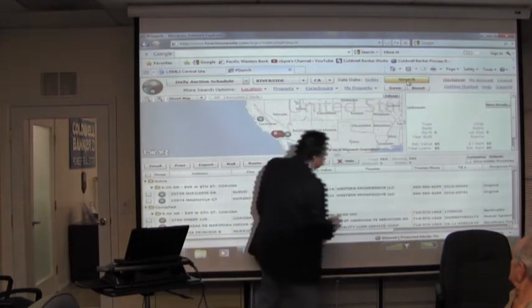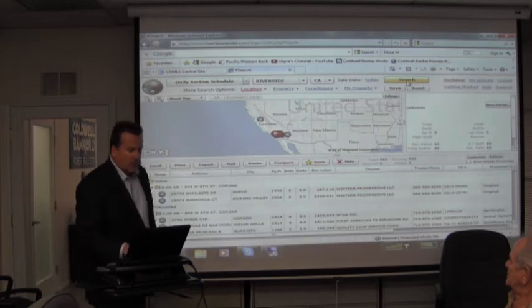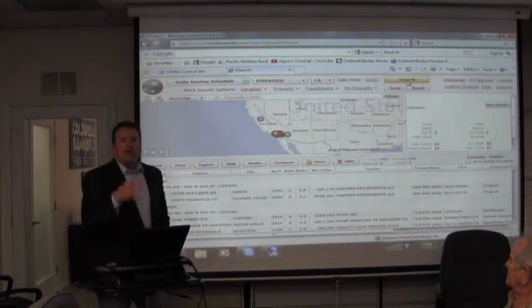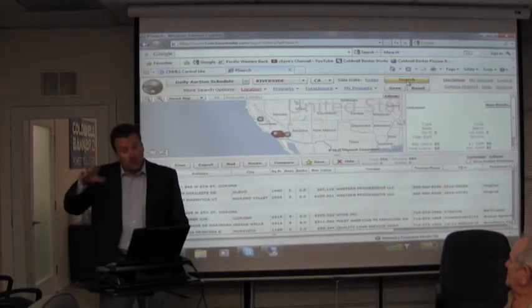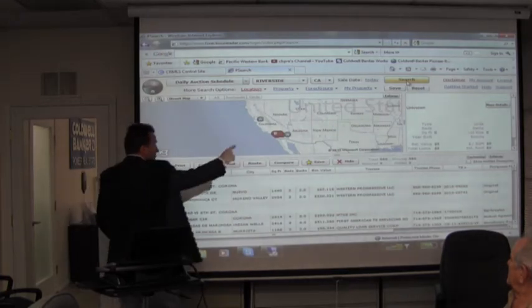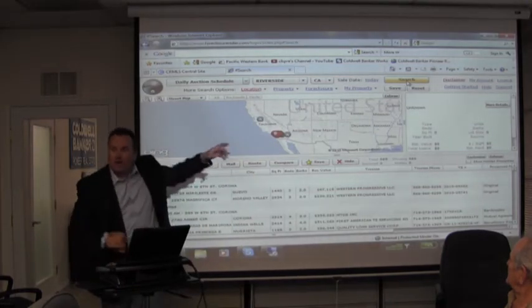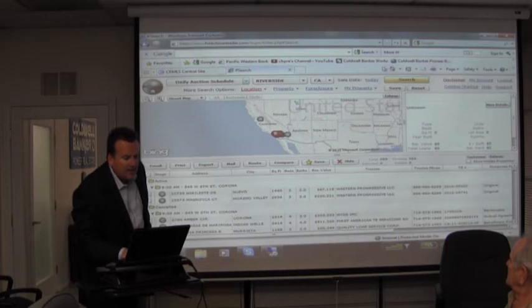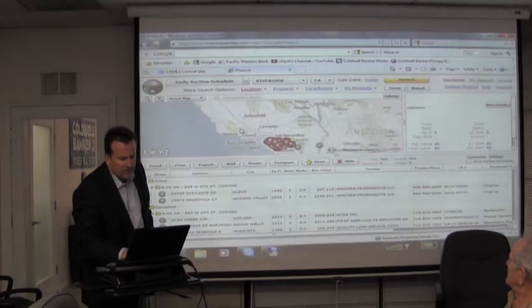Out of 589 properties were scheduled to go down. You can already tell there's a little mistake. Foreclosure radar is pretty darn accurate, but there's human error involved in here. Is this Riverside County? Okay, so we got something up in the Bay Area somehow ended up in Riverside County. So we got a little mistake there. In theory, they're supposed to factor in for that.